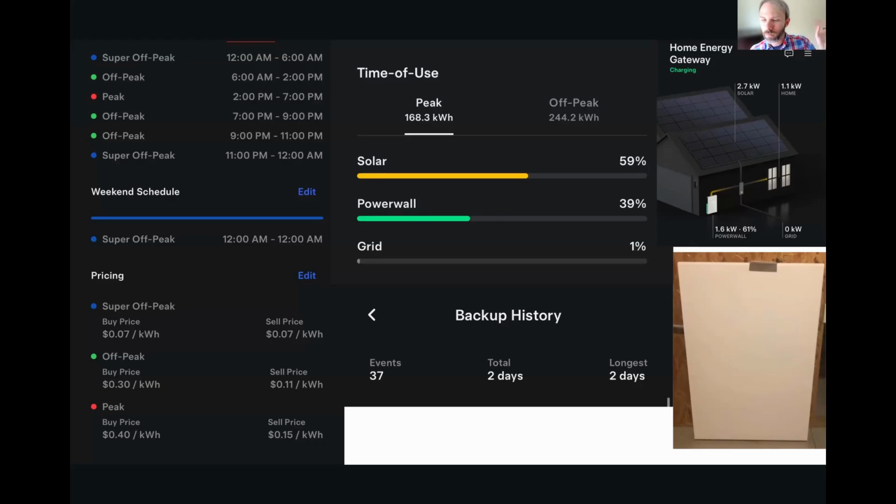The other nice thing about this particular battery system is that when a storm is forecasted, it could be a windstorm, a rainstorm, a thunderstorm, a tornado, hurricane, which we don't get here, but not yet, someday. It will back up the battery automatically on its own to 100%, and it will maintain that level, overriding your time of use setting just to make sure you have that power for resiliency standpoint.